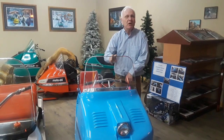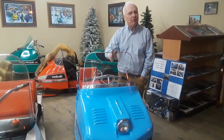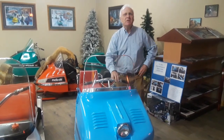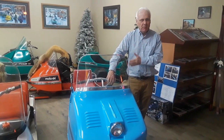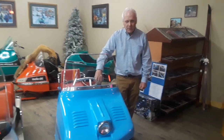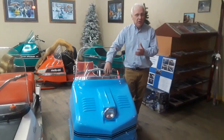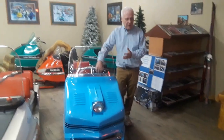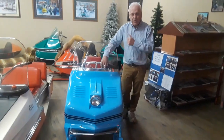Okay, I want to show a special snowmobile to you. This is a charity sled. In the 2016 Waconia Ride-In, this was built by a troop of Larson experts, and it was auctioned off. So this is literally a beautiful restoration that has never been on the snow. It was, like I said, 2016.